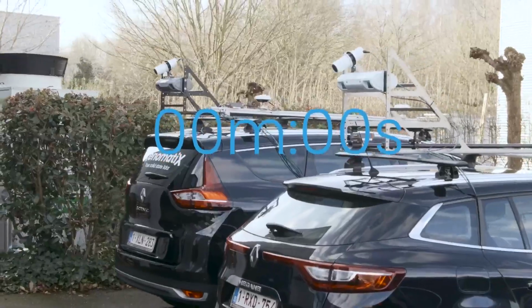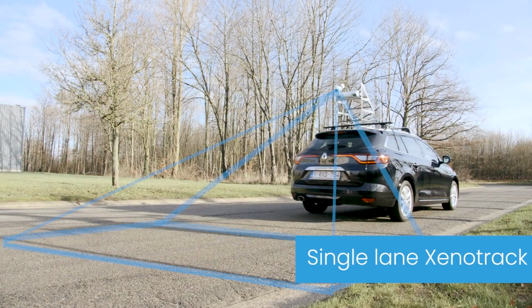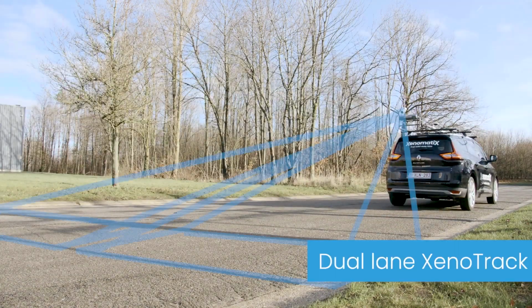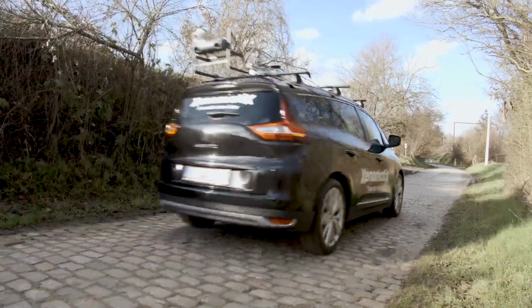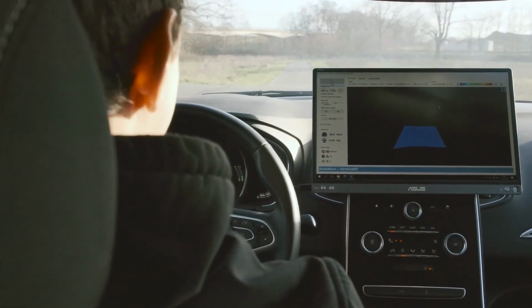Here's how it works. Available in single and dual lane applications, XenoTrack establishes the three-dimensional geometry of the road surface, calculating the International Roughness Index and Rutting Quality Index. XenoTrack can accommodate all road surfaces, including concrete, asphalt, and cobblestone.